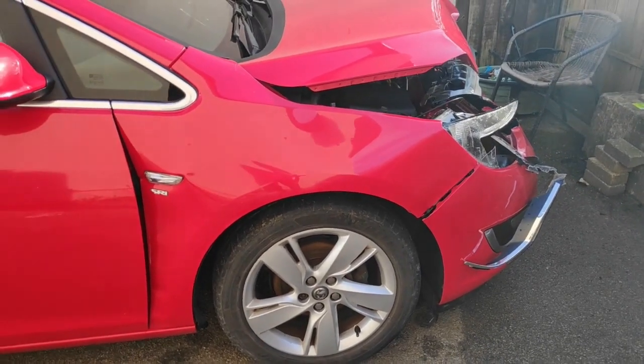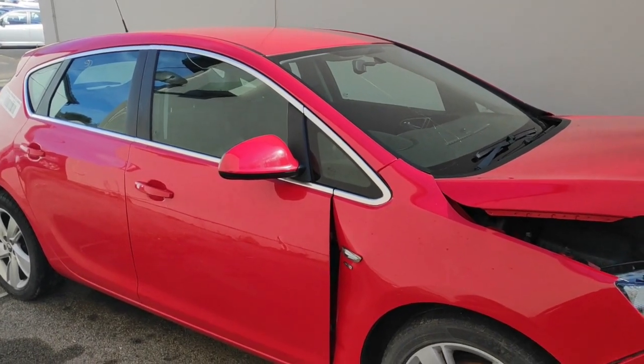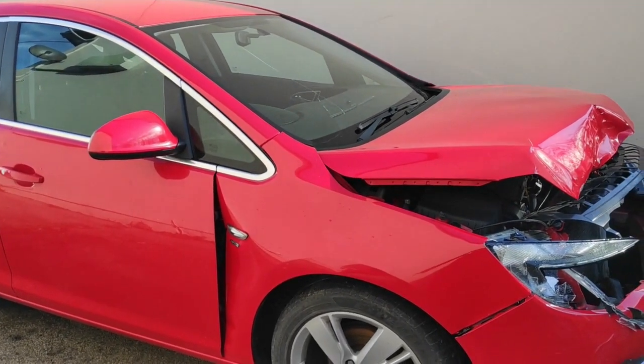So this is just a quick heads up. If you can't go and view these cars, I'd hang on. I'm not going to buy anything now until I can actually physically go and view this. I did wonder why nobody else bid on this car.